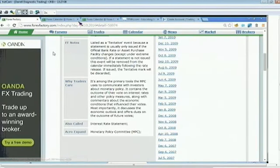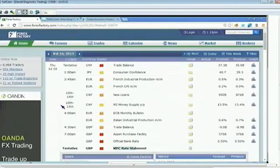And the answer is yes, 7 a.m. So it is tentative. But at this time of year, it comes out at 7 a.m. consistently. So I would not be surprised to see the MPC rate statement come out at 7 o'clock as well.